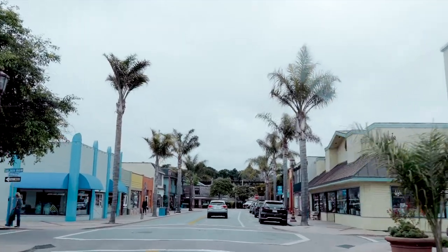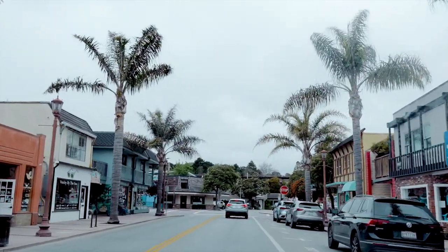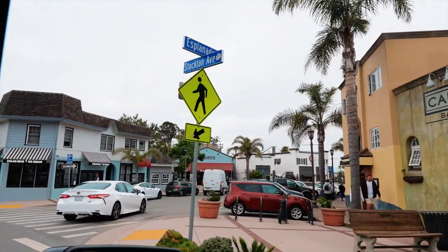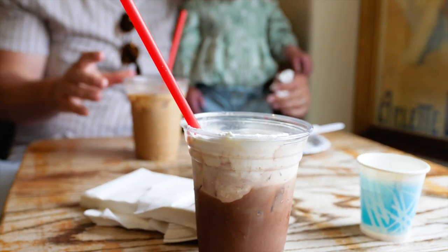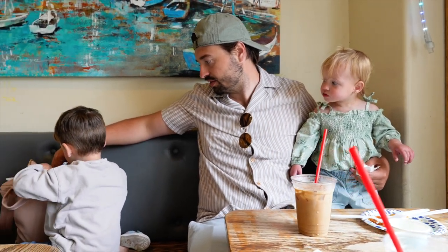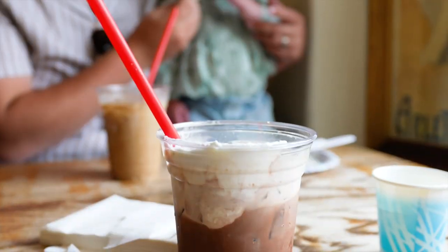Day 3 was probably my favorite day. This is when we went to Capitola and explored downtown and the beach over there. This little downtown area where all the shops are located is so darling and a great little vacation beach town spot. We of course had to stop for coffee to start our day, so we went to Mr. Toot's Coffee House that's located right on the water.